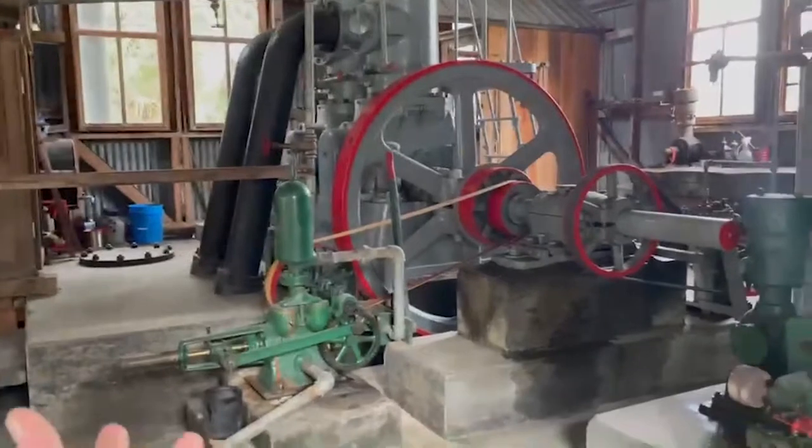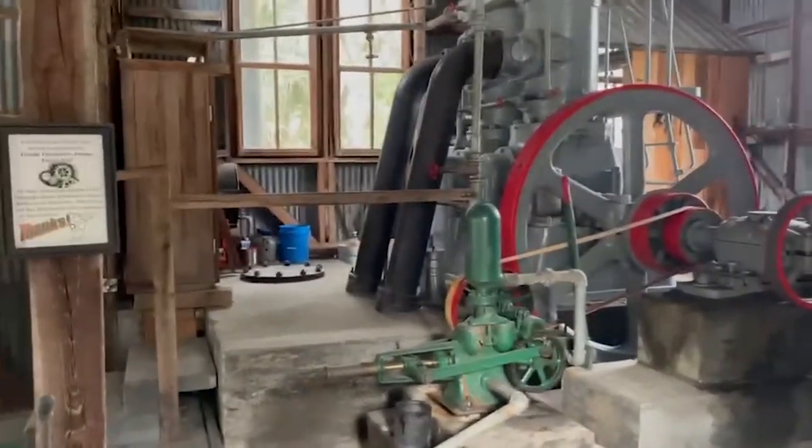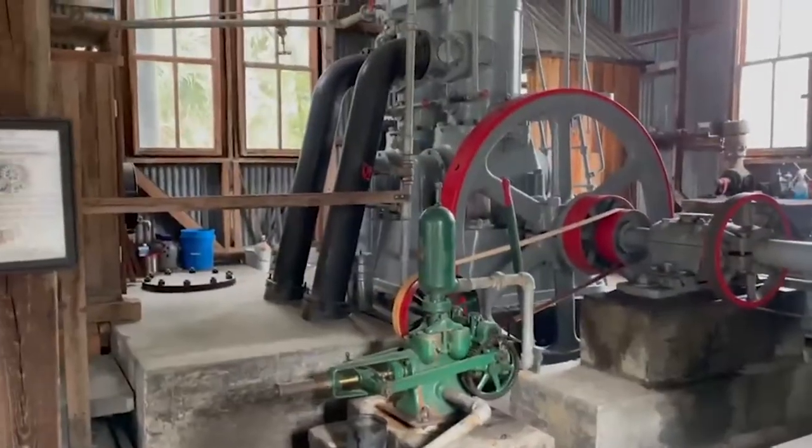And originally, this was a steam engine back in the day, but in the 40s, it was upgraded to a diesel, and they're still trying to locate the steam engine. It's somewhere around, but nobody knows where.